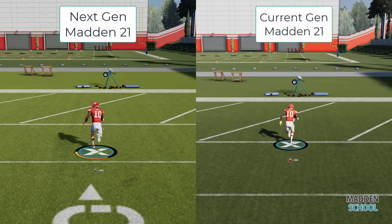So going forward and into Madden 22, let's not lobby for speedier, faster players. Let's ask for quicker acceleration or quicker response to our user input on the joystick.